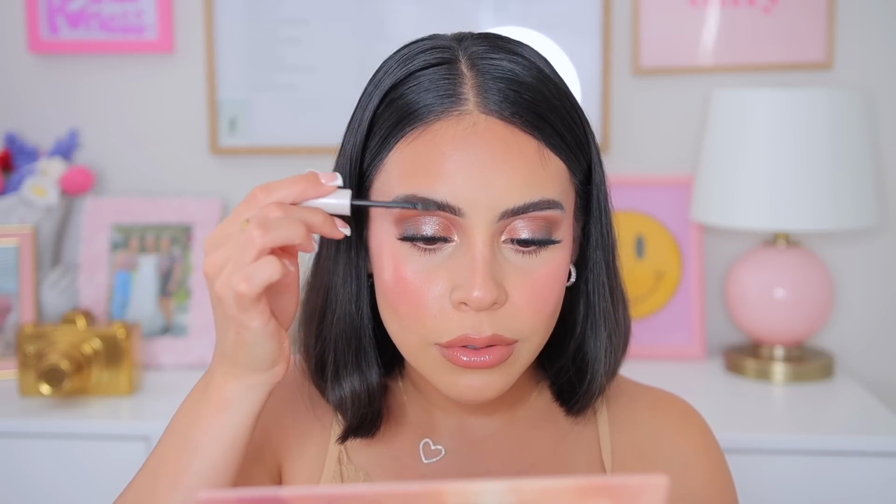After the powder and everything, I feel like they get powdery, so I always like to do a little bit more. But yeah, I look so different. I feel like whenever I do my brows like this with full glam, I'm just not used to it. But I do really like this brow gel, I will say. It is bomb.